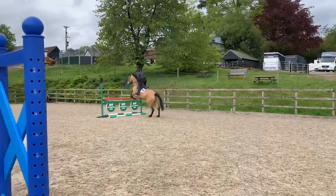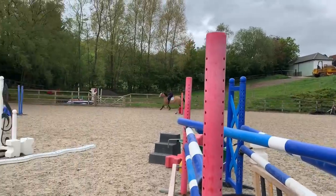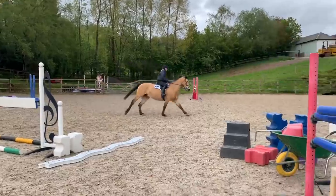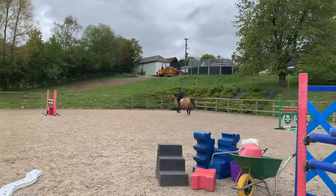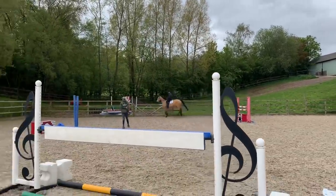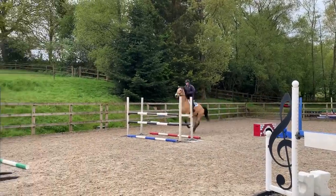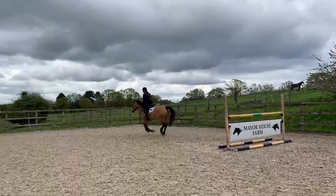But actually, having that hard proof in training that the way I was riding triples was not working was really useful. It was black and white. There was no denying that I needed to change the way I was doing it because I was having poles. So it was really great to end the session by coming around and just riding it a bit more relaxed, not letting myself get stressed that we weren't going to make the distances, because he is 16 hands and he's very clever with his legs. And it meant that he rode a whole lot better.